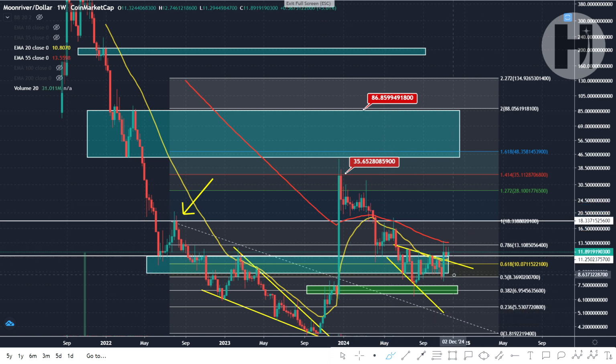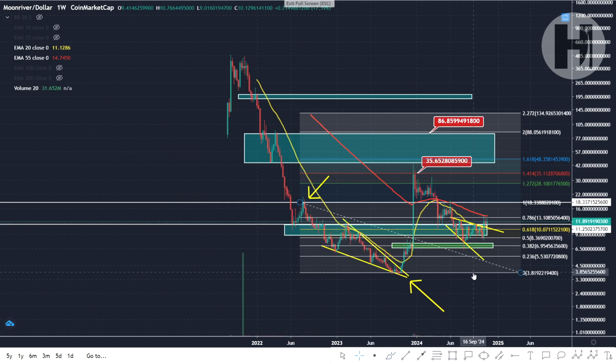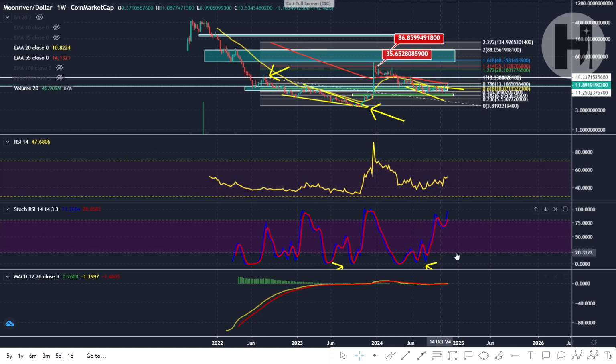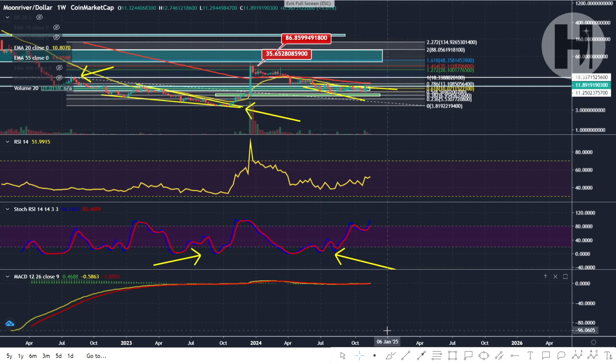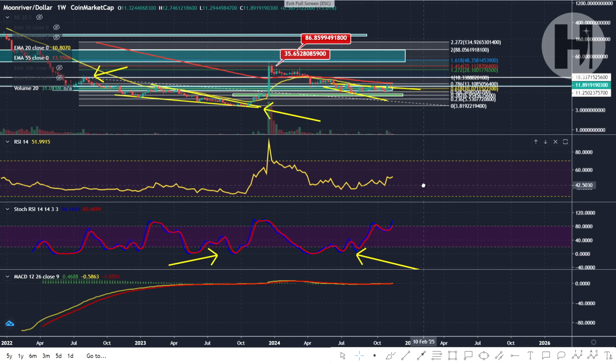That bullish cross is going to be your confirmation of the bull market for MOONRIVER, and after that I would be expecting a very bullish 4 to 6 months period for this project. But then again, be careful. If Polkadot does not perform well, then we cannot just blindly assume that MOONRIVER is going to be doing a 50x move out of nowhere. So just keep that in mind at all times. Don't be overly bullish just because you're holding the coin.